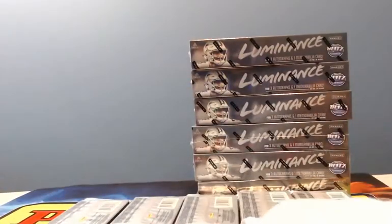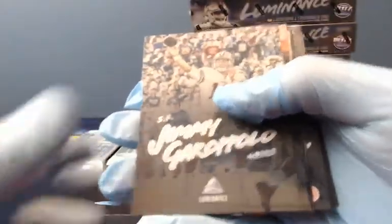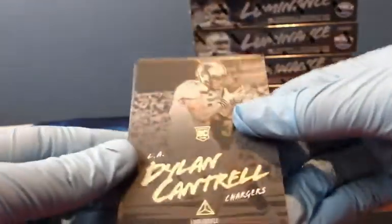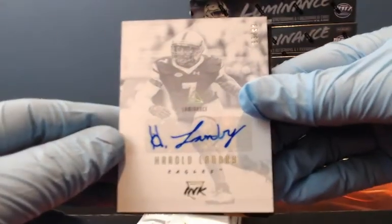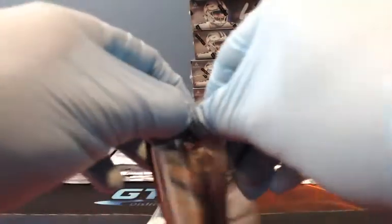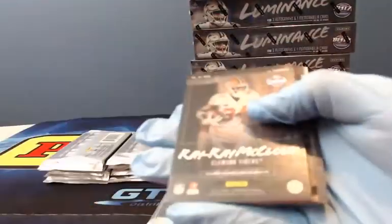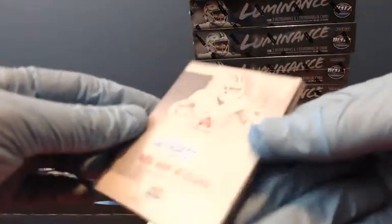First six of the second half. Good luck, Ice. Dylan Cantrell, Harold Landry. To 99, 93 of 99, Harold Landry. Todd Gurley, Flash. Alexander, McLeod, and Hurst. Gold, Doug Baldwin. Ray-Ray McLeod. Red to 10. 7 of 10 for Ray-Ray.